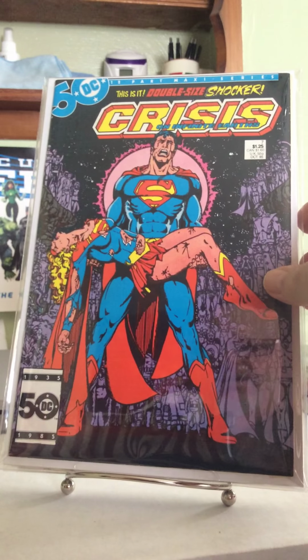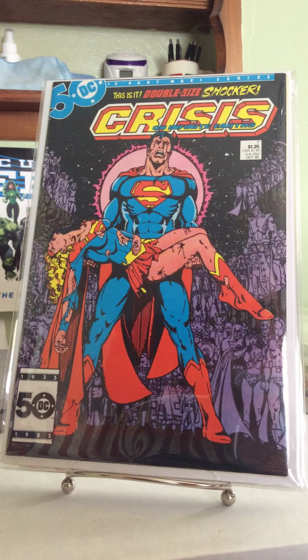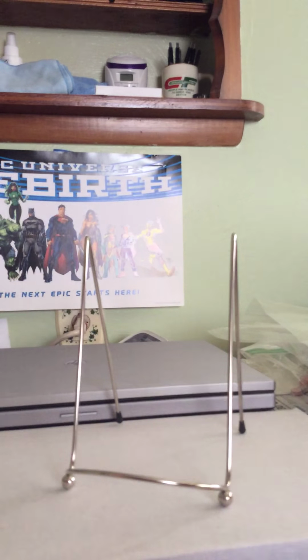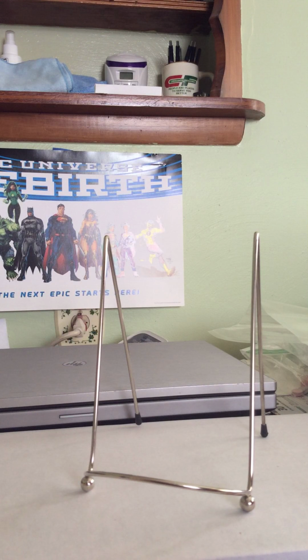So there it is. I had to throw that in Mylar. Crisis on Infinite Earths. Always liked those covers. And so I was pleased with that. Lucked out as far as the condition and everything. It's beautiful shape, near mint.